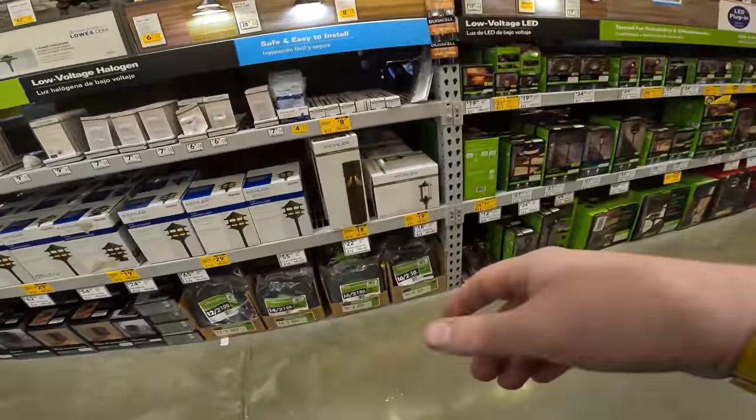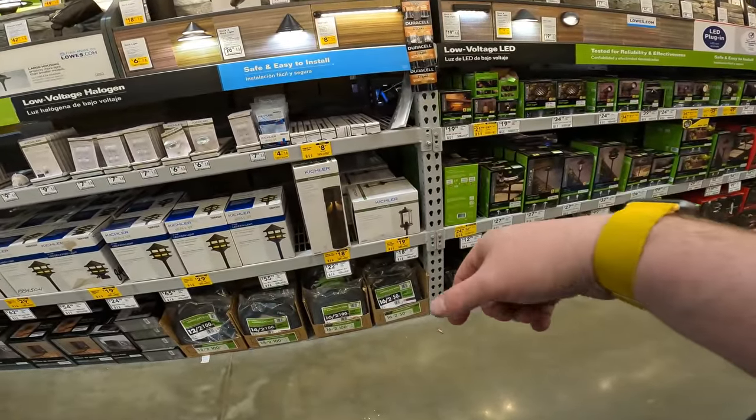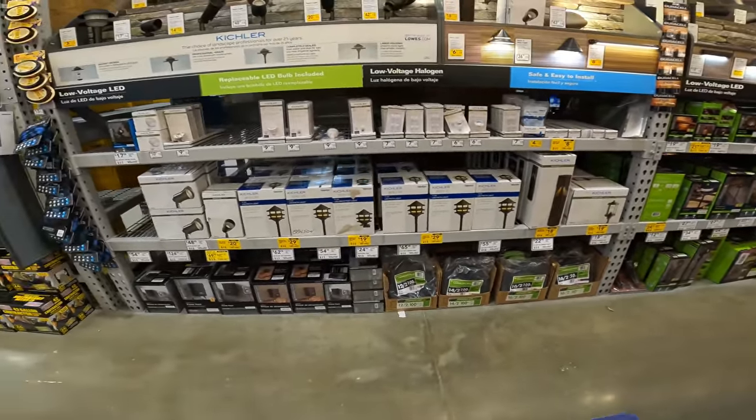Everything has already started plummeting. We still have the plummeting. We still have the stair deals. We have 50 to 19 on the path light, 43 to 18 on the bollard light, 48 to 29 on the 12-volt LED path light.